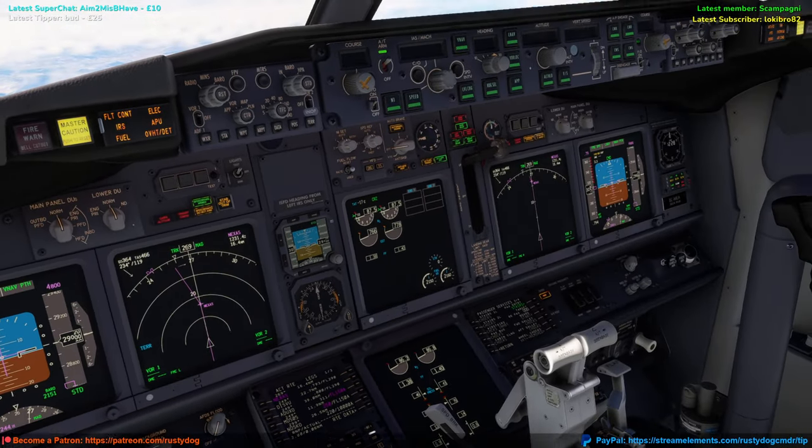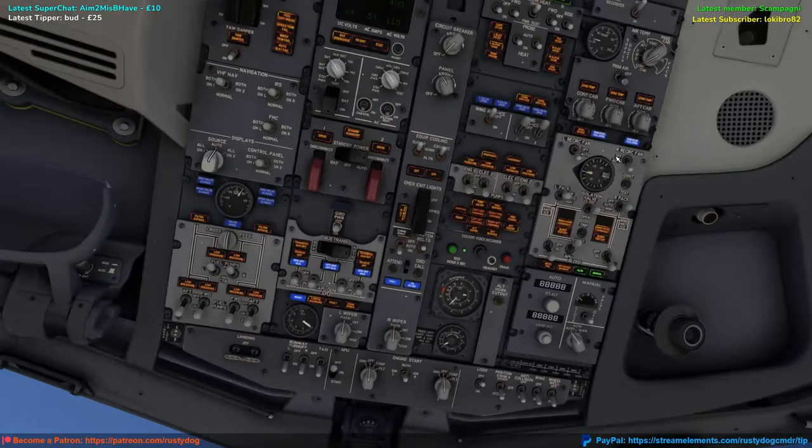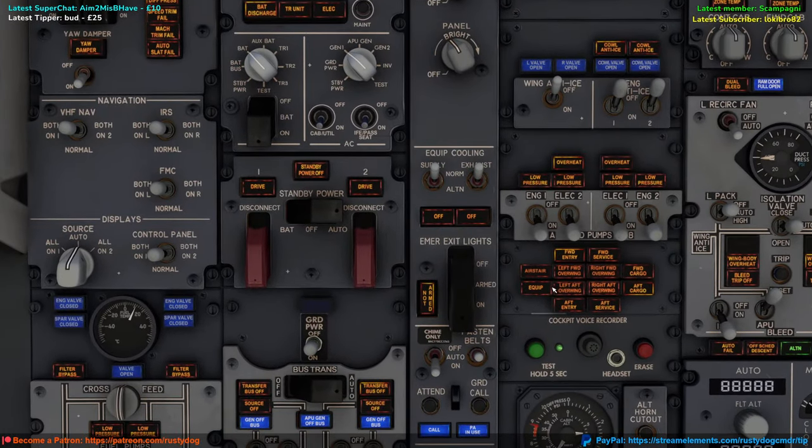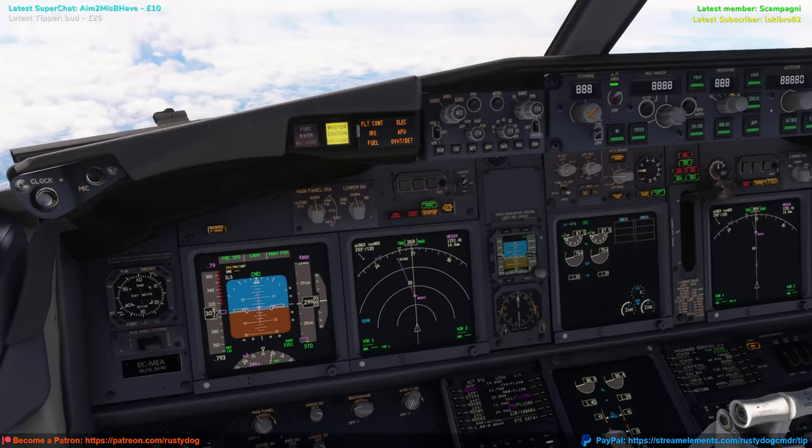See, these are the test lights for everything here. Does it do up here? Ah, it does! There you go. Right, so these are the doors and the air stairs. Right, so that does all of the buggers. Okay.